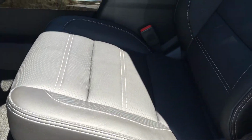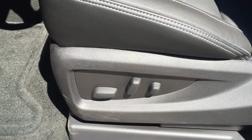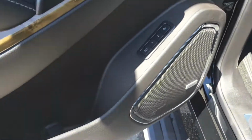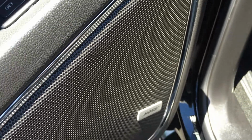Now the upholstery within the vehicle is all leather, and down here are the controls for the 10-way power adjustable driver's seat, including 4-way lumbar support. And on the inside of the driver's side door, there is quite a bit of storage, as well as that nice wooden grain trim. And over here, you can see that it does come with the Bose premium speakers, which allows for the best sounding quality when listening to your music.